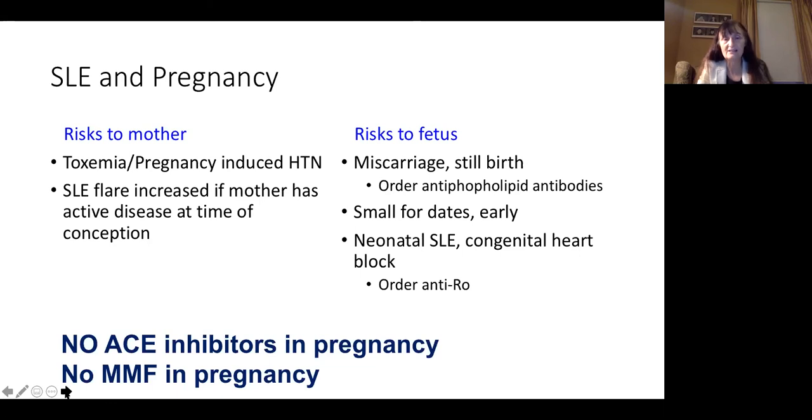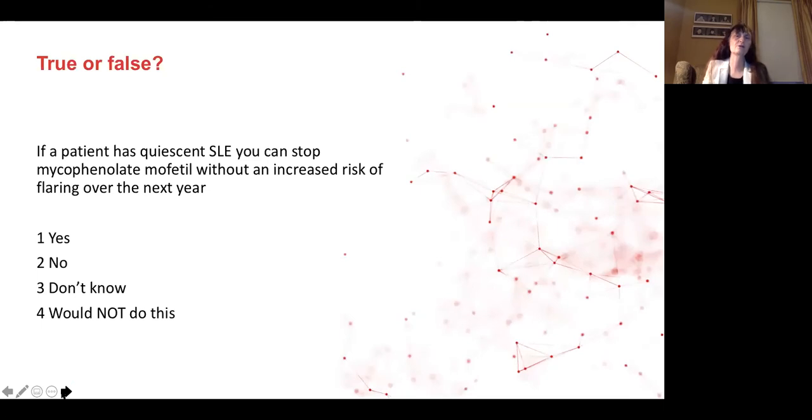Mothers can't have ACE inhibitors during pregnancy, as that can give renal problems for the baby, and MMF is contraindicated in pregnancy. So if someone's contemplating pregnancy and they're on MMF, you would try to switch them to azathioprine, which is okay during pregnancy. Corticosteroids, of course, are safe in pregnancy, and antimalarials are used in pregnancy, and we usually recommend aspirin to decrease pregnancy-induced hypertension for all moms with SLE.